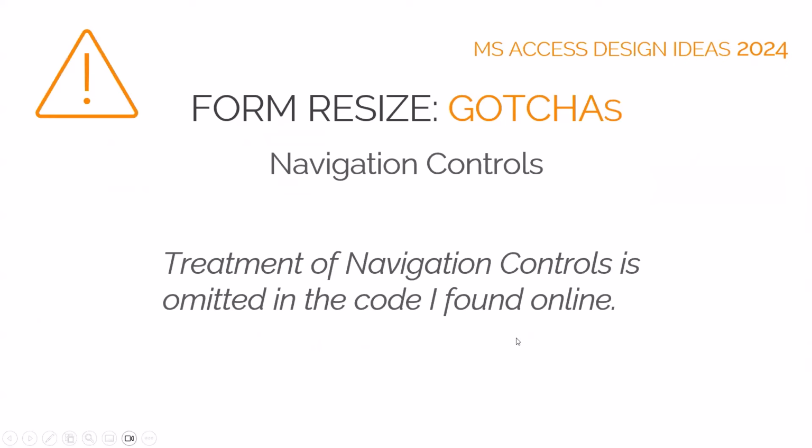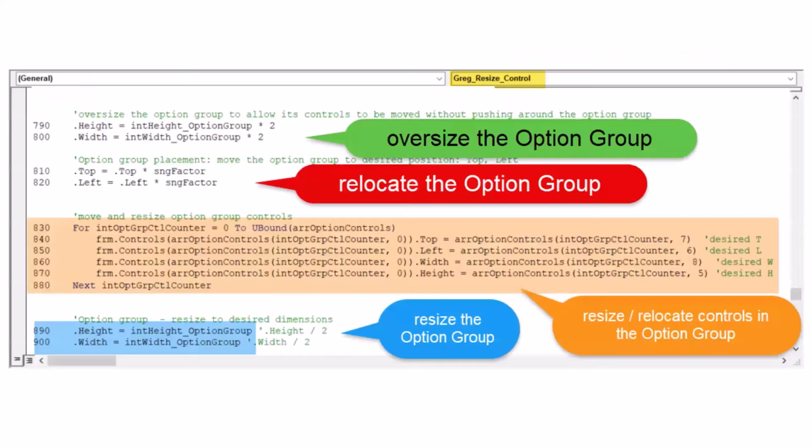I have a quick question for you, Greg. On the previous screen, it showed you took the option group and you multiplied it by 2. But how do you know you've got that space available? That's a good point. But it would be a very easy fix, because actually it doesn't matter. It's a really good point, and that could probably cause an error.